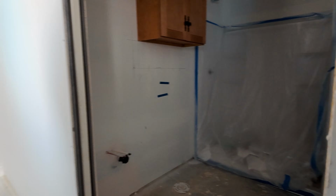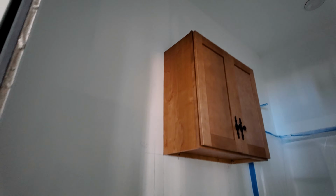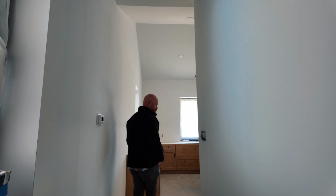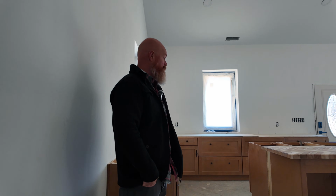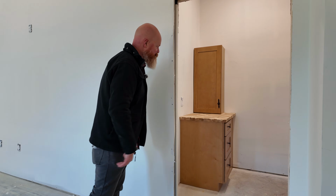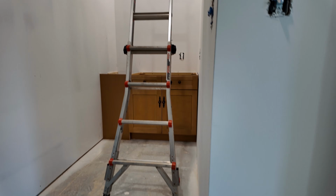Making the full turn, this is bathroom number 2, a full bath. It's got a standard walk-in shower, a toilet, and there will be a vanity here at some point. That brings us back into the opposite end of the kitchen. Just off the kitchen here is, of course, the pantry. Some cabinetry in there. We also have attic access here in this utility area.